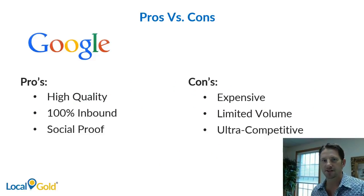So there's pros and cons to each, like I said before. Let's talk about them. Our program includes both Google and Facebook, so I'm really not biased to either. I'm biased to generating results, and that's it, first and foremost. But there are pros and cons to each. Google, pros: high quality, amazing quality, people with high intent looking for a chiropractor, looking for a dentist, looking for your particular profession. You want to get them on Google. It's 100% inbound. You don't have to rely on your staff to follow up on the leads that often, and the social proof elements are high when you have a number of reviews on Google, which we have technologies to help you generate that will increase your reviews.